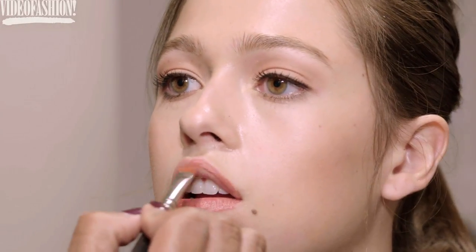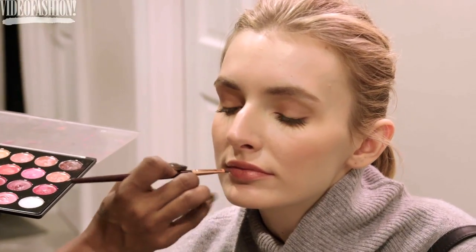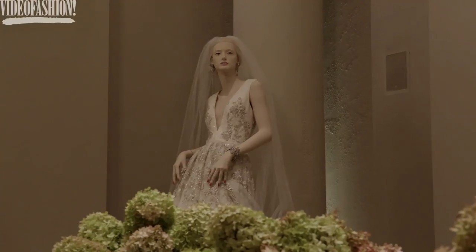We went with a simple, clean, natural look. We used natural tones, bronzes, pinks, a touch of shimmer. We're doing no lashes, just mascara, and no hard lines. This is just a way to look healthy and like themselves and pretty.